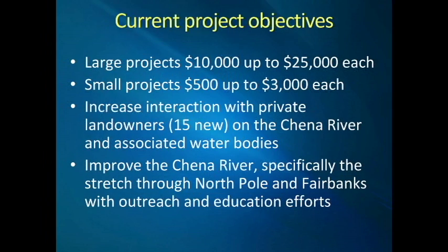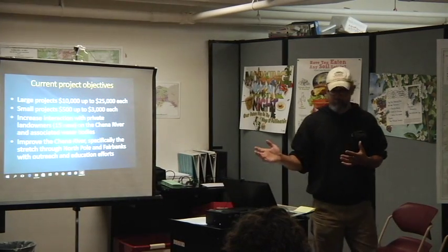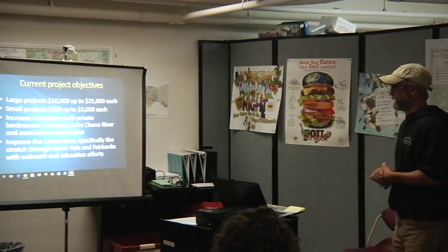So current project objectives, we've got enough money for 2 large projects, so up to $25,000 that we can help you guys improve your land and save your property. Like Mitch said, you lose the property, you're still paying taxes on it. And then also providing habitat for fish. We have several small projects that we have funds up to $3,000. Depending on the bigger, we could go up to $5,000. We have increased interaction with landowners. We've had a lot of people get in touch with us, and the program has just picked up speed.